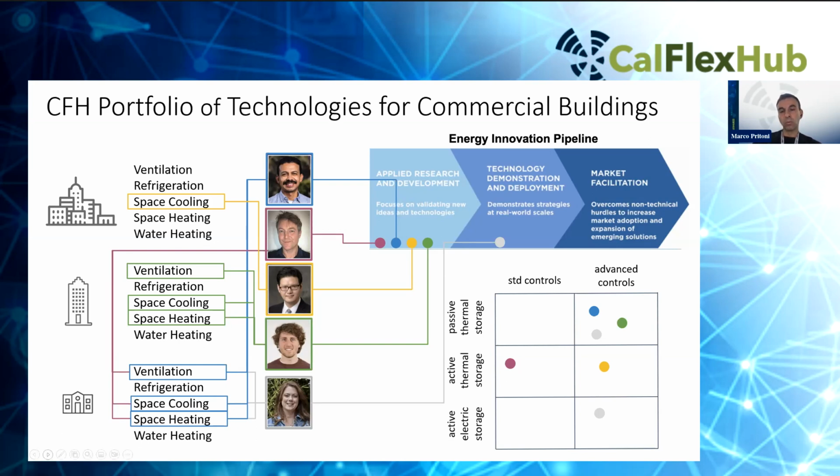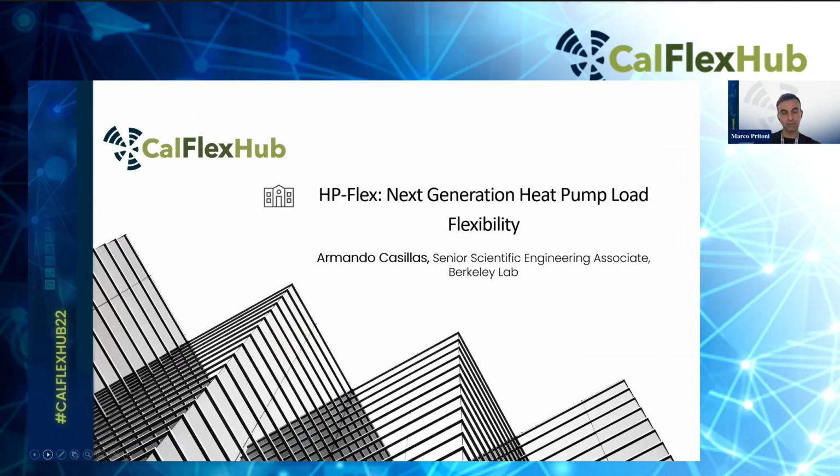Now, what I want to do next is introduce my first speaker. Next slide, please. And jump directly into the presentation so you can see what we're working on. And we'll have a session at the end, about 20 minutes for our questions and answers. So I'm honored to introduce the first speaker for this project called HP Flex, the next generation of heat pump load flexibility, Armando Casillas. He's a senior scientific engineering associate at Berkeley Lab.